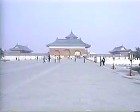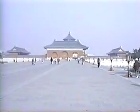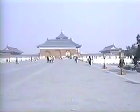What is this, Harf? Where are we? We're in the Temple of Heaven. I'm not sure what the building is up ahead though.